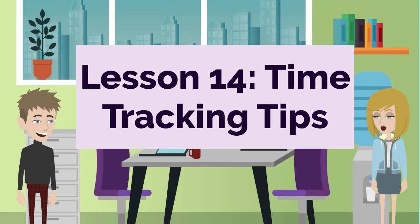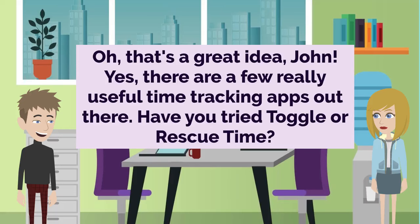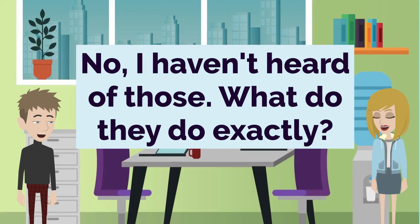Lesson 14, Time Tracking Tips. Hey Anna, have you heard of any good time tracking tools? I'm trying to be more efficient with my workday. Oh, that's a great idea, John. Yes, there are a few really useful time tracking apps out there. Have you tried Toggl or RescueTime? No, I haven't heard of those. What do they do exactly?